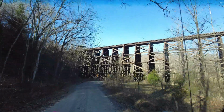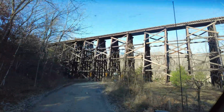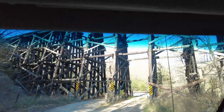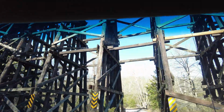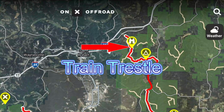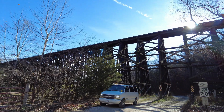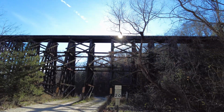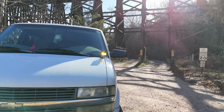Next, we came upon a massive wooden train trestle, still in use today. Its towering timber beams stretched high above the road, a remarkable blend of history and functionality. Driving underneath, we could almost hear the rumble of trains that still cross it, connecting this quiet forest with the outside world. The trestle's weathered wood and impressive scale made it a standout moment on our journey through the Mark Twain National Forest.